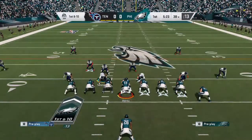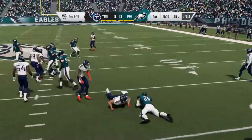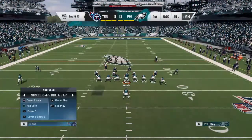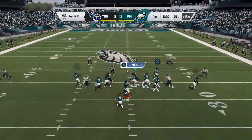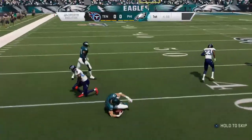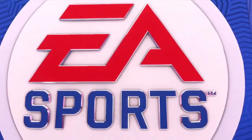Here's Miles Sanders, the rookie second-rounder from Penn State. And that one is blown up quickly as he's stopped before he could even get started. Now on 2nd and 13, Wentz, catch is made by Arcega-Whiteside. And he'll get it out near the 40 to the 39.